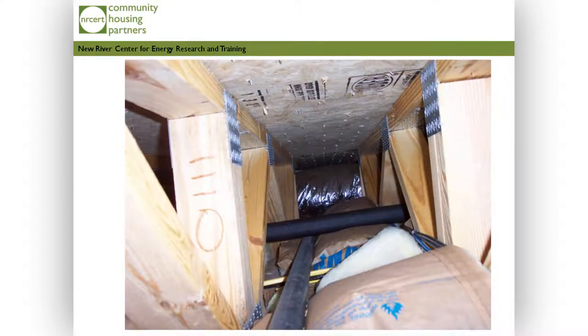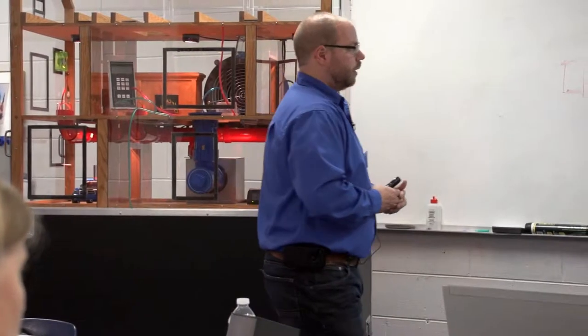Example where we don't have a pressure and thermal boundary that's lining up. The thermal boundary is the insulation. And what's key about thermal and pressure boundaries is they need to be continuous, just like we talked about, that continuous line. No breaks, because anytime we have breaks, we have gaps. If we have gaps in our air barrier, then air can leak in and out of our house. If we have gaps in our insulation or thermal boundary, then heat can move in and out of our house through conduction or radiation.